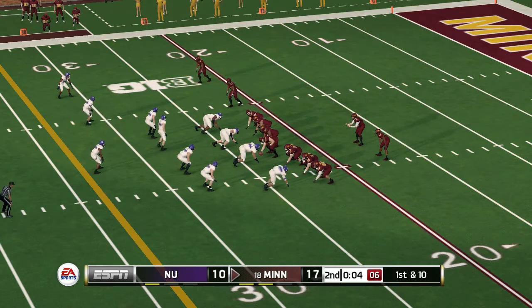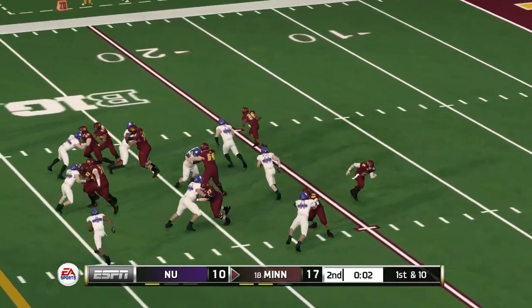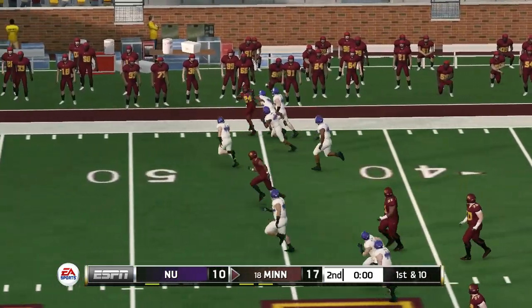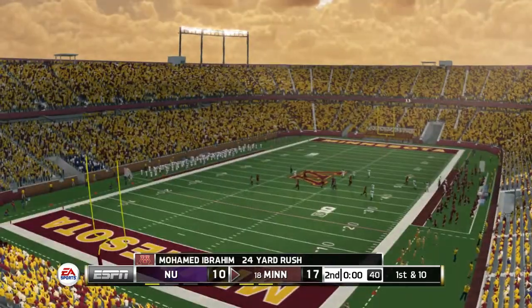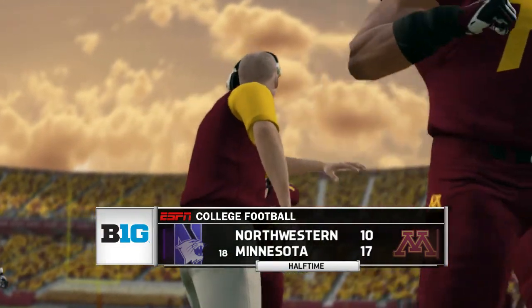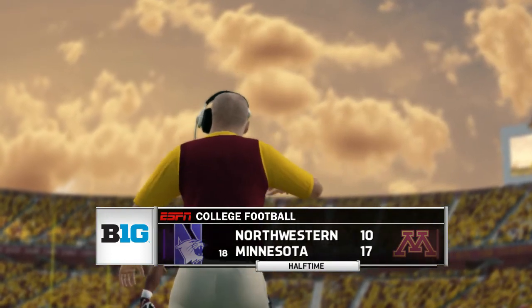Well, I think this defense has got to do something because right now the quarterback is in such a good rhythm that you've got to do something to try to get him out of it. I would suggest trying to bring more pressure. Try to come up with an exotic blitz look to try to get him on his heels as opposed to being the aggressor and attacking the defense.